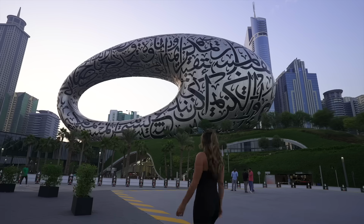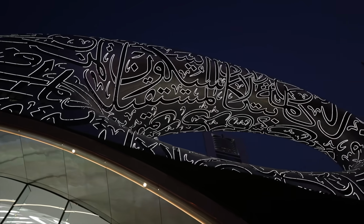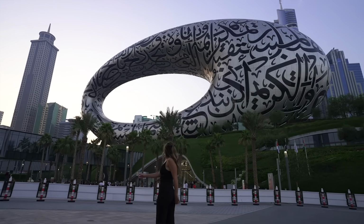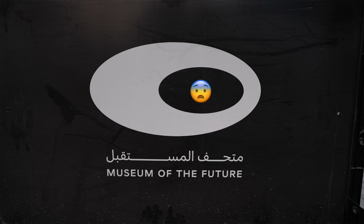Next, we have number 12, Museum of the Future. This has to be one of the coolest buildings we've ever seen, and it makes sense because its nickname is the most beautiful building on Earth. The symbolism behind it, though, makes it even more impressive. The building's circular form represents humanity, the green mound it sits on represents the Earth, and the void in the middle represents our unknown future.